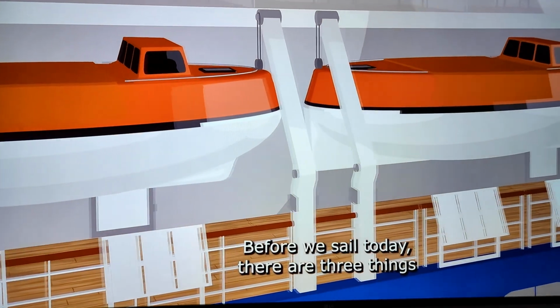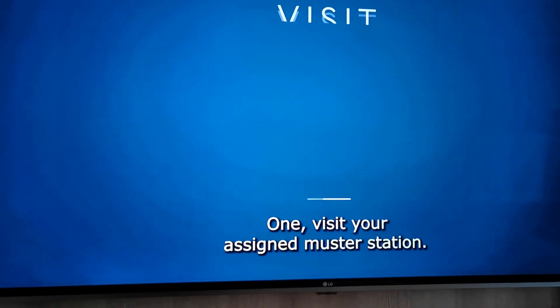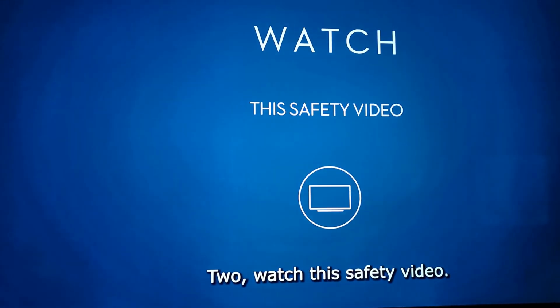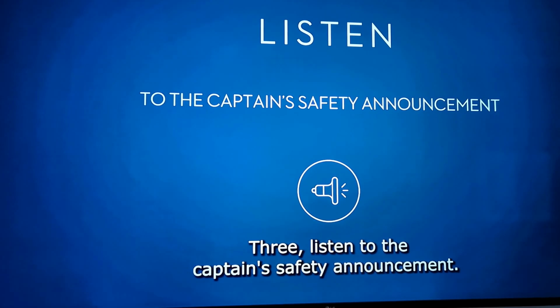Before we sail today, there are three things we need everyone to do. 1. Visit your assigned muster station. 2. Watch the safety video. 3. Listen to the captain's safety announcement.